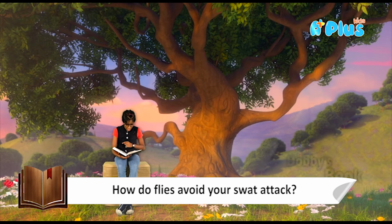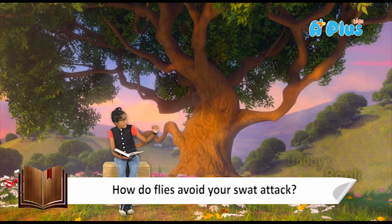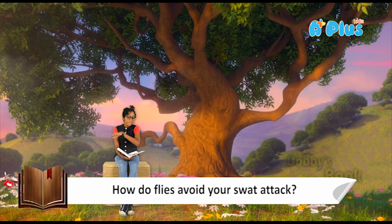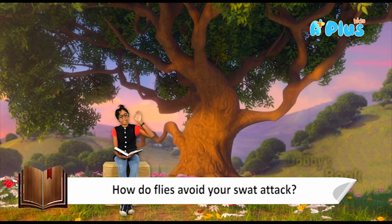How do flies avoid your SWAT attack? So yeah, even I've noticed this. When there are flies and they land on places, and then somebody goes to swat them, they just go away so quickly, and I don't know why. So how do flies avoid a swat attack? Which means when you do this, you can never catch a fly because they fly away so fast. They fly away even before it's halfway there.